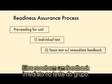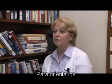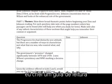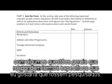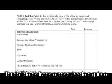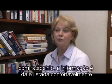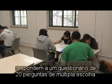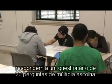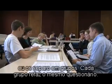They get immediate feedback on their team tests, after which they can write appeals if they figure they can make a case for their answers which were marked as incorrect. To guide them, I've created a reading guide with some general questions and then some specific terms that I want them to look for. Having read the books and looked over the guide, and being reasonably comfortable that they've read the information, they come into class the first day and take a quiz, 20 points, multiple choice. Then, after they've done that, I put them in the groups.